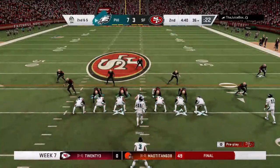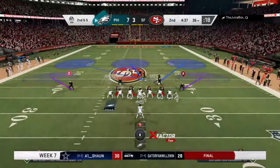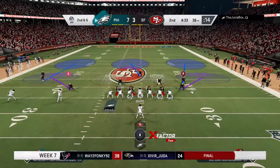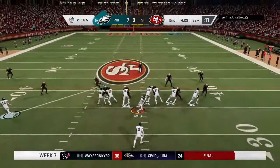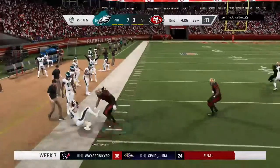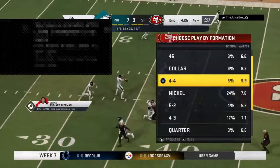The first down run got 5. Here's 2nd and 5. A quick throw. It's Arcega-Whiteside. It's a first down on a gain of 10.